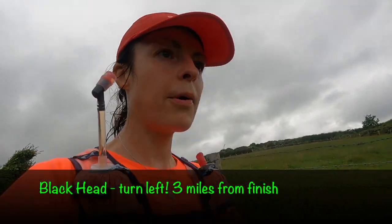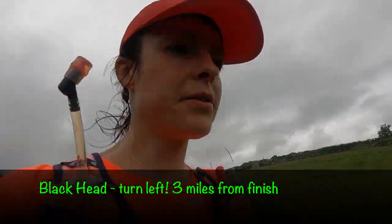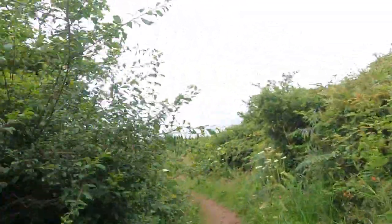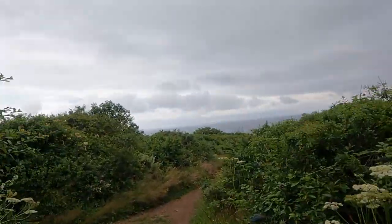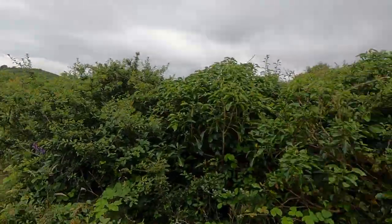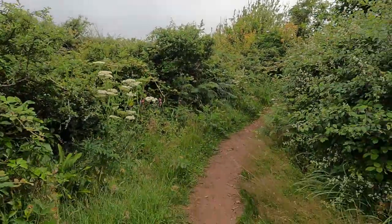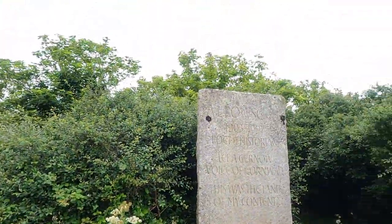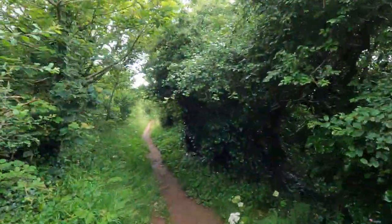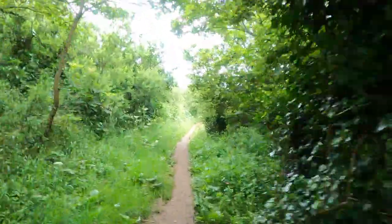So now approaching a point called Blackhead. This is one of the potential places you can go wrong. You come down and here you can see the path looks like it goes that way. So we've come down here, then you've got this big rock. You want to go left.